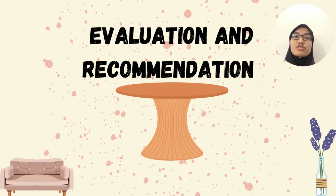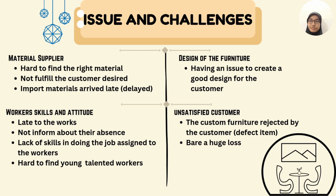Next, we move on to evaluation and recommendation. What are the issues and challenges that have been faced by Nick Furniture Corporation? The first one is the material supplier.